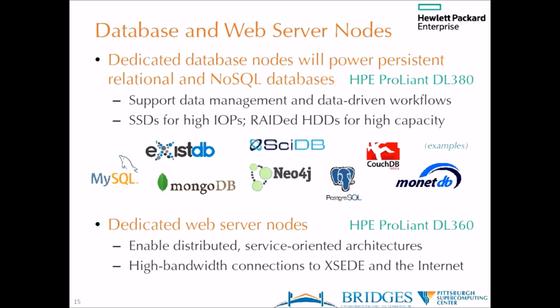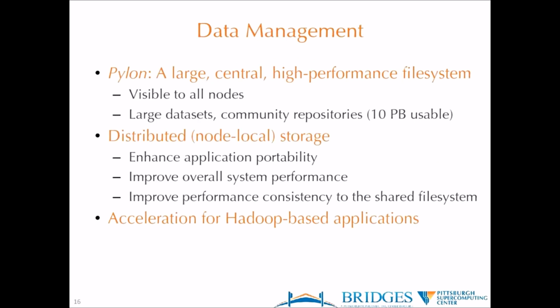Bridges also includes dedicated nodes for doing databases and web servers. And this is important because a lot of people who are standing up services, both gateways and in new communities, want to have persistence. They want to have things that are always available. They want to have data that is accessible via RESTful web services. And that means having some elements that are always on, not just scheduled like a traditional machine. We also see an increasing move toward poly-storage systems, and not just using individual NoSQL and relational databases, but combining those in interesting ways.